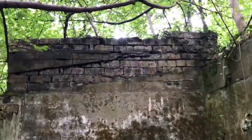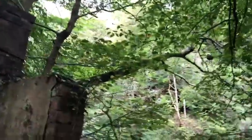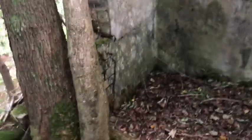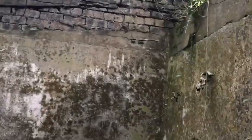Oh, insects. Here we are. We made it inside the other structure. It's just great to find this. The simple fact is we never knew, well I never knew for sure that this was here. So it's quite good that we've found it and get it on film. As you can see there's a tree growing right through the structure, which you'll find obviously that nature tends to reclaim the land.